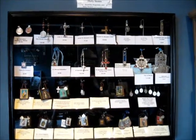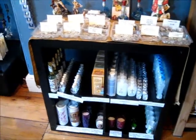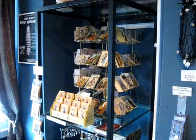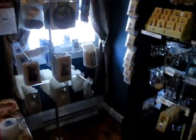That some are blessed and exorcised. Medals, holy water bottles, some with holy water. Cards with relics. A nice selection of items for faith-based protection.